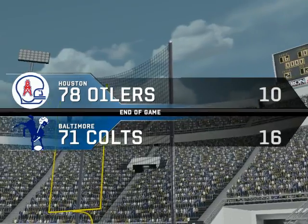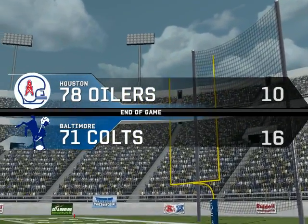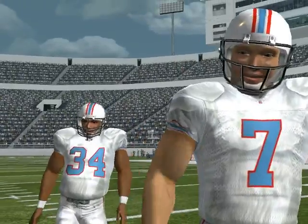Fairly low scoring game with less than a touchdown separating these two very well coached teams. This is Al Michaels with John Madden saying goodbye for EA Sports.